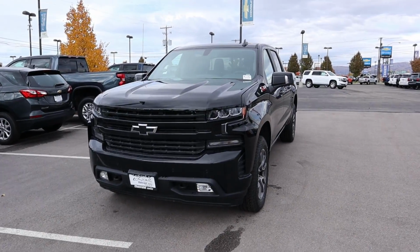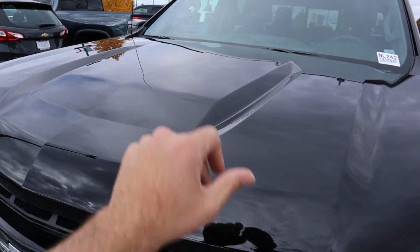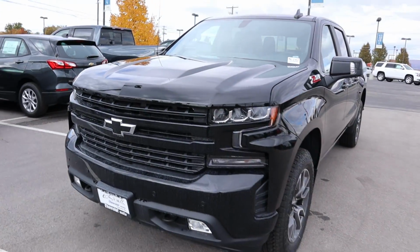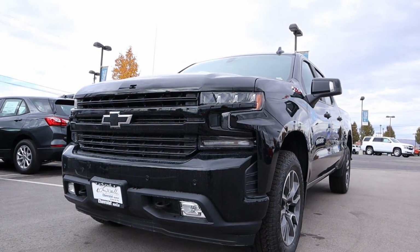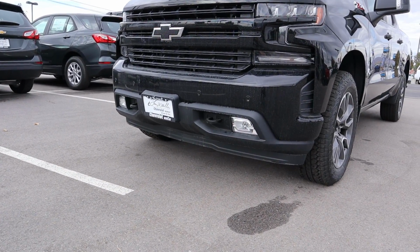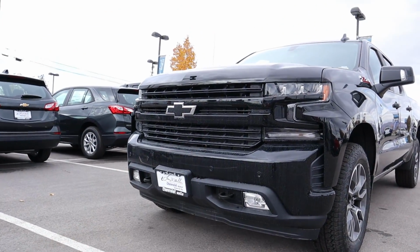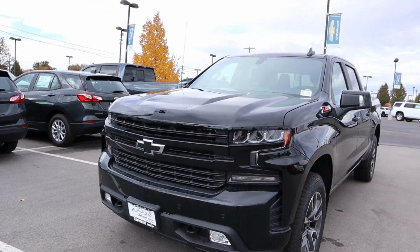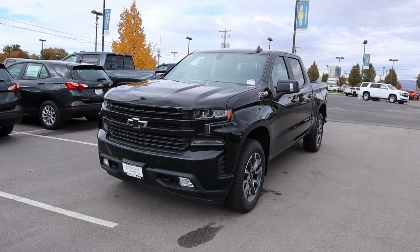Let's finish things on the front end by starting at the hood here. So I really like the lines on the hood, makes it look very muscular. And then going over things on the front end, so you get LED lights just like in the LTZ. Fog lights just down below. You've got some tow hooks up front. Sadly, they are not painted red. Blacked out Chevy bow tie logo. Other than that, I really like this new front end. Same as what it was in 2019.